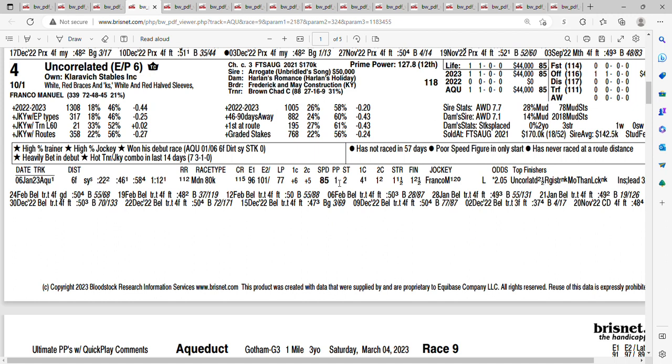Take a look at the 4 horse, Uncorrelated, trained by Chad Brown, also at 10-1, with Manny Franco aboard. On his maiden debut over a sloppy track at this track, he won by 2.5 lengths. Getting 10-1, 4 horse, Uncorrelated.